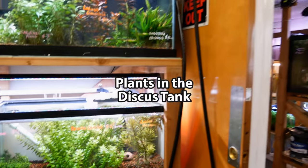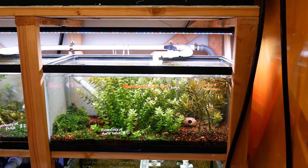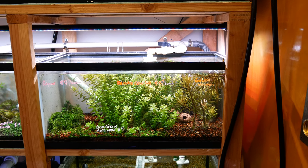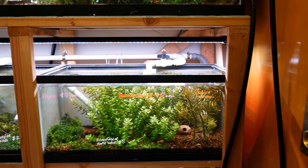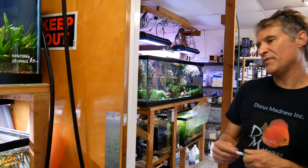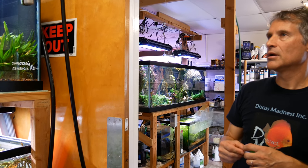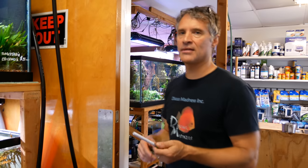Now with planted tanks and discus, discus love water changes, right? They love water changes, but plants love that too. When we do maintenance on our discus aquariums for our clients, we do a weekly water change. And then we feed the plants on a daily basis, with liquid fertilizer and CO2 injection, depending on what plants they have.